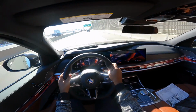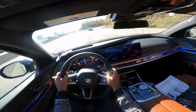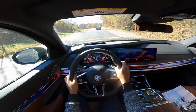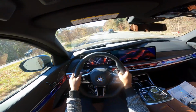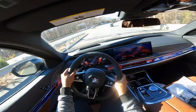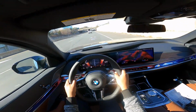We weren't even in sport mode. You also do get the shift lights right up top. Now the sport mode, of course, does deactivate the traction, so it's in sport traction. And that handling though on the corner. Woo!